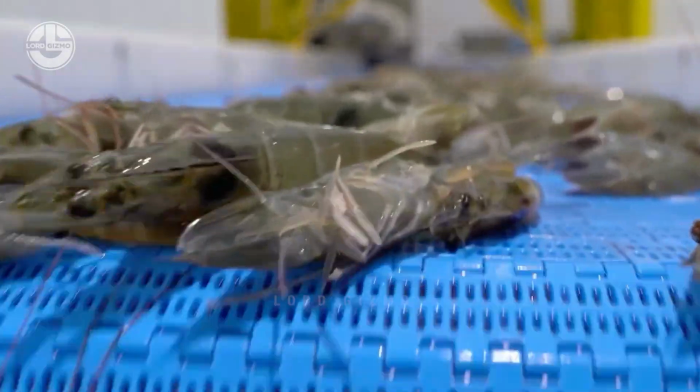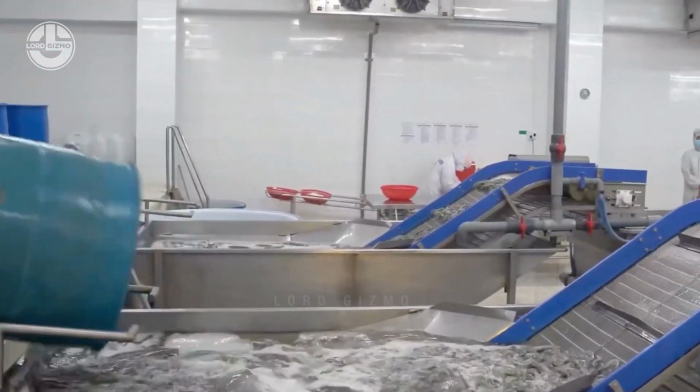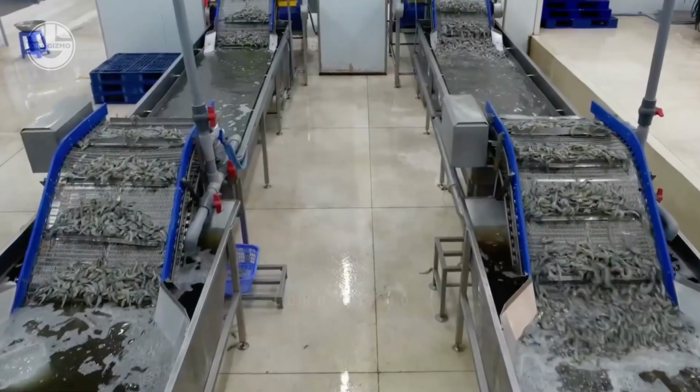Once they are done, the shrimps will be cooled with water that is below 7 degrees Celsius. This is an important step in keeping the shrimps fresh.